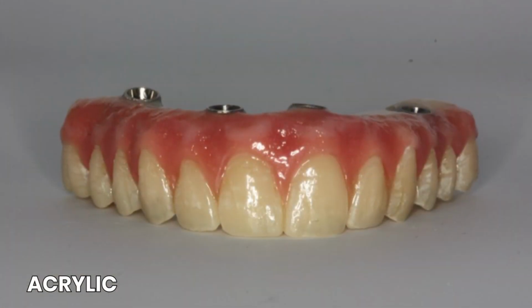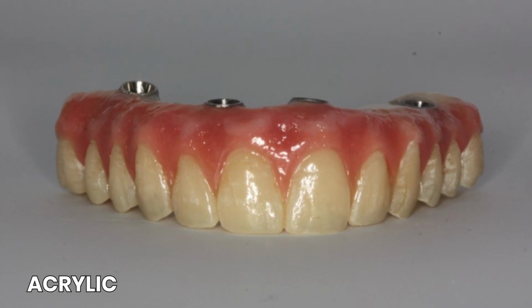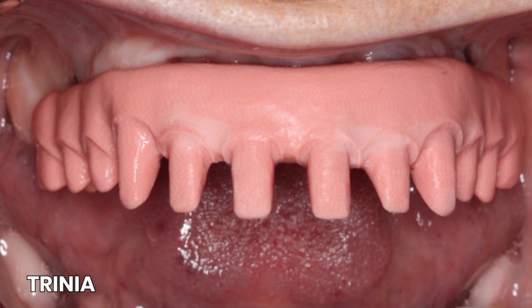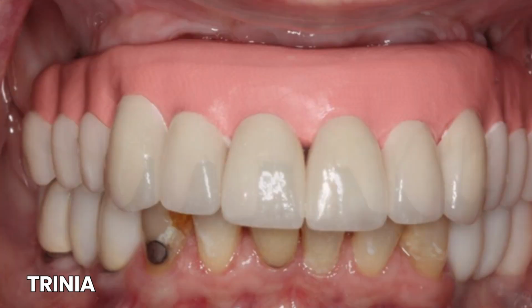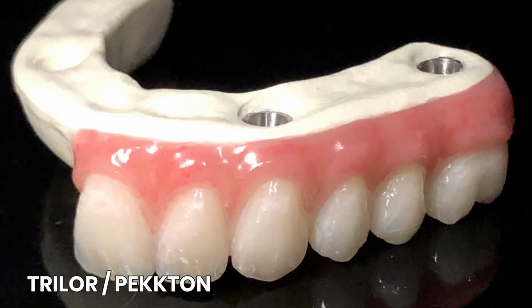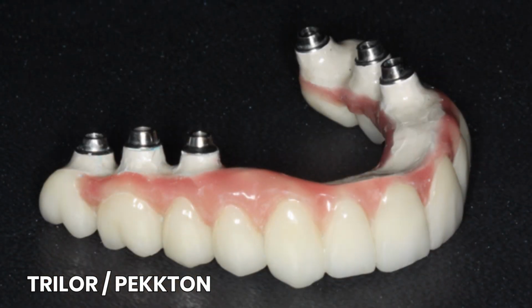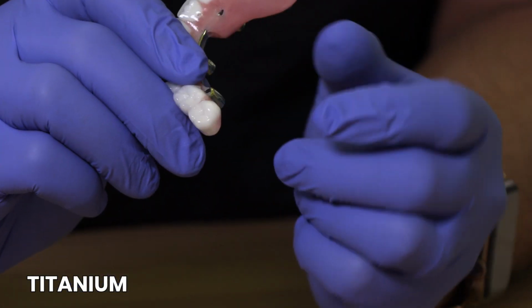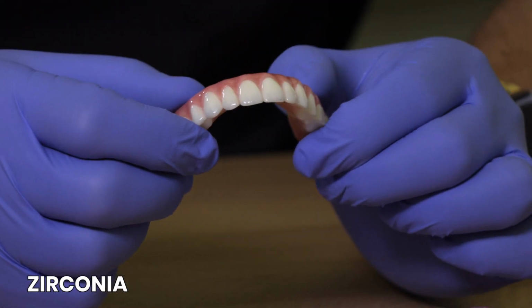There are a lot of different materials. If I was to start at the cheapest and work our way up, we have an all acrylic device that has no substructure in it besides acrylic. The next up from that might be some type of resin bar to go underneath the teeth. One's called Trinia. It's like a fiberglass resin. And again, that would be cheaper than, say, the next one up from that, which would be a Trilor or a pectin substructure. And then above that would be a titanium substructure. And if we were to go one more above that, now we go into a zirconia substructure.